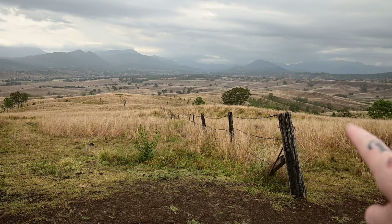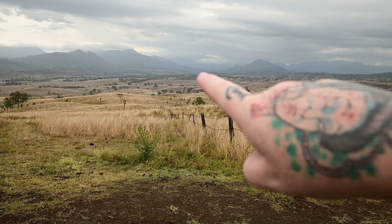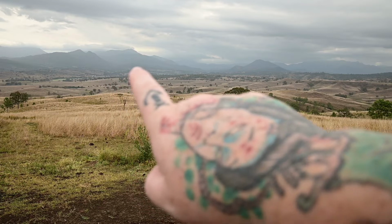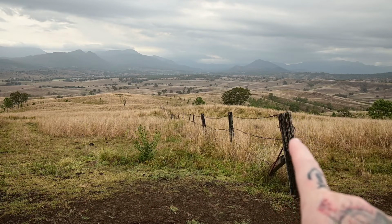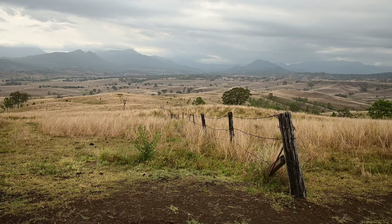This post is quite close to the camera, and then obviously those hills, those mountains, are probably 30k off. So I'll do one shot to start with, then I'll do a 3-shot focus stack. And that'll be my first image I think I'll work with.